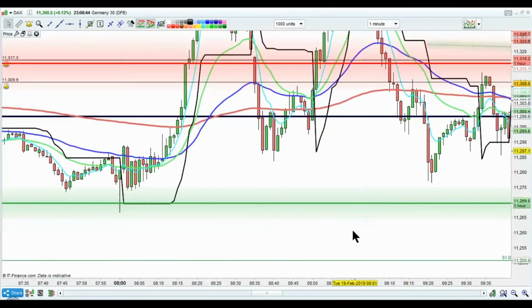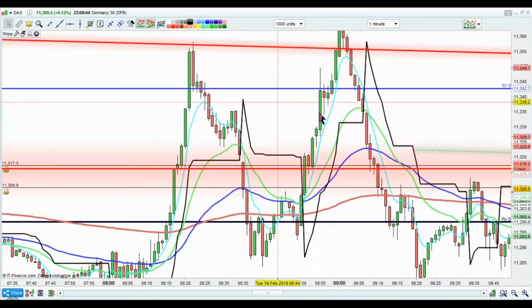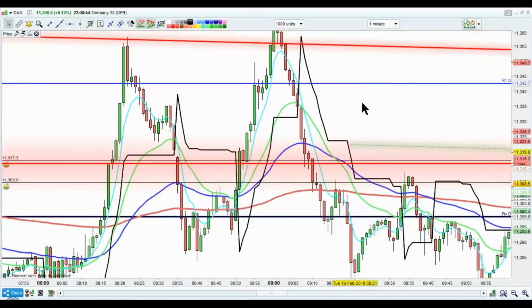Now if you know where the price is likely to gravitate to, it makes your life as a trader so much easier. The power of knowing this is that you can just automate everything, so you don't always need to be at your trading screen. You just need to know where the price is likely to go to, and then you can automate and go off and do whatever you need to do.